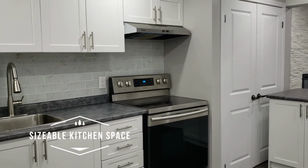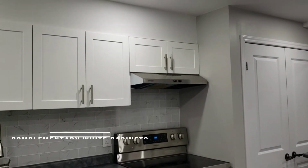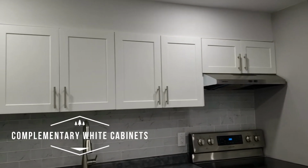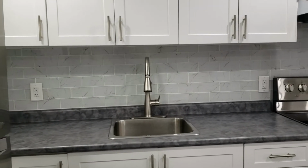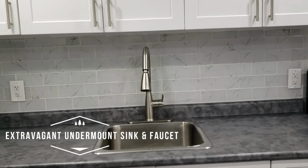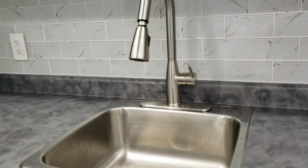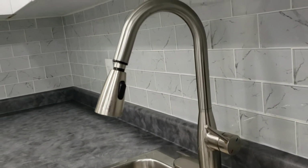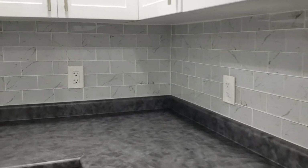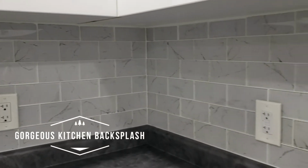Here is the stove when you enter the basement unit. You also have some beautiful white cabinets that complement the stove. In addition, you also have a stainless steel tub or sink, I would say, and a very unique design faucet. The basement is also equipped with a beautiful backsplash laid out in white with black traces in it.